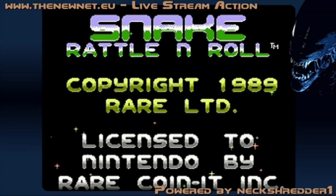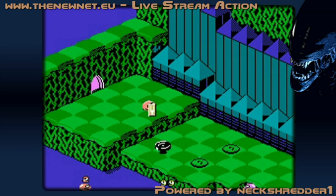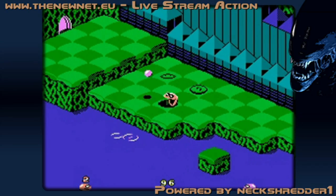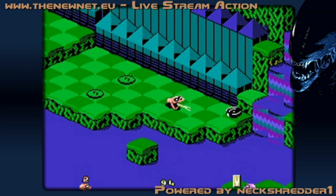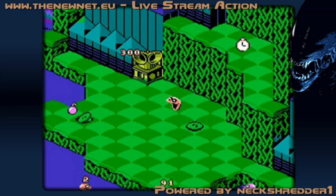Nintendo presents Snake, Rattle and Roll. So, copyright 1989 from Rare, published by Nintendo. It actually came out in 1990. Oh man, this game's so sweet. The title's actually a little simple play on words for the song Shake, Rattle and Roll from good old 1950s rock and roll days.